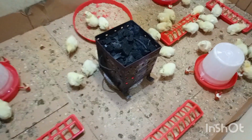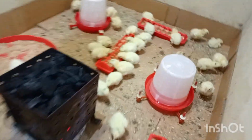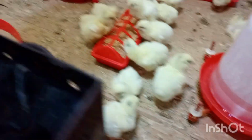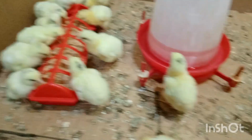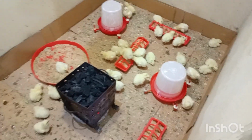The heat source is already there. You can see they're already moving around. They are very lively, and you can see them eating very well and growing up. They've not yet appointed their class prefect yet, but very soon they will. While some are resting too, those ones have been busy. You can see others are drinking and eating.